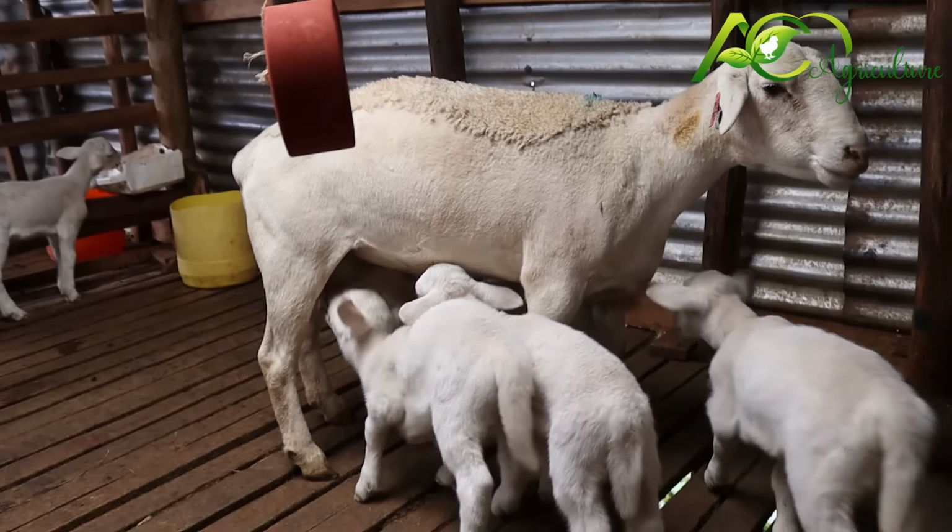Then water, you need to have water. Like any other animal or human being, the animals need clean water. Another important thing is deworming. You need to have a good deworming system whereby you fight the worms for the animals. Also, you should have a vet, always one who is very close to you, just a phone call away.